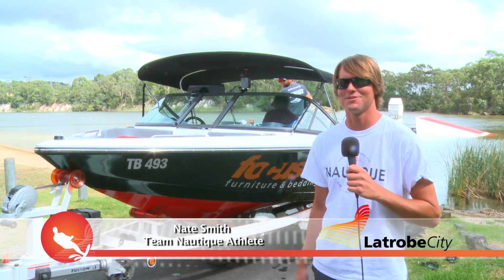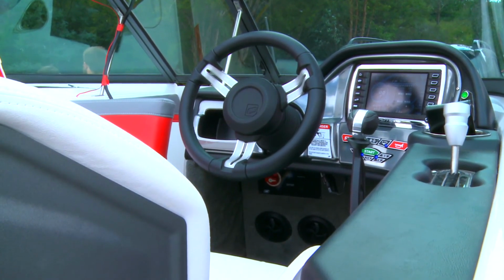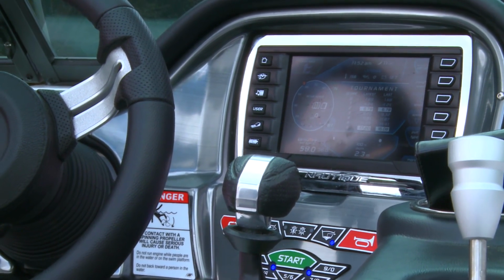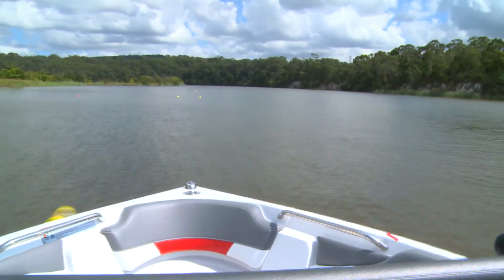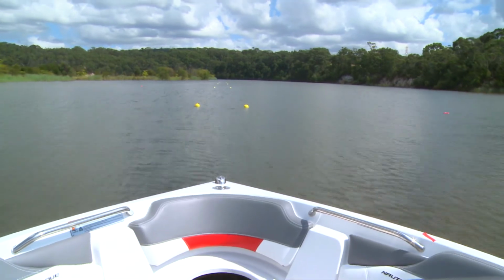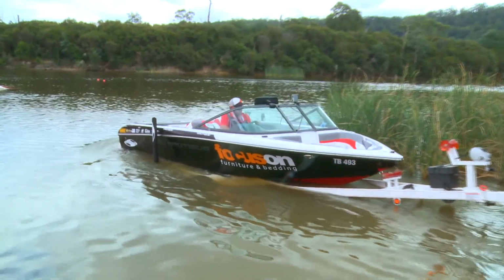Sitting here behind me is the 2017 Ski Nautique 200. This boat is equipped with zero-off speed control. It's GPS based, so going through the course, it is a dead set 58 Ks or 36 miles an hour for us, and it's within 1/100th of a second timing going through the course. So it's a very, very accurate speed going down the slalom course.